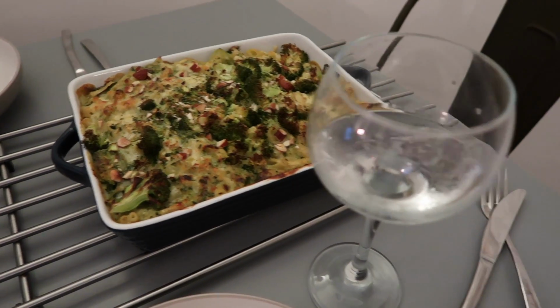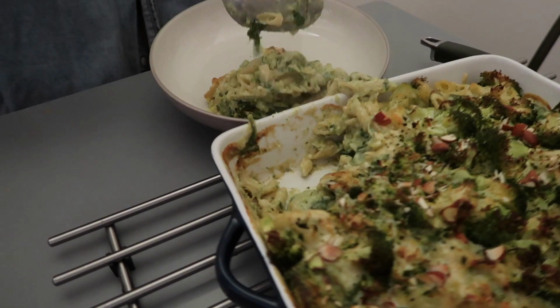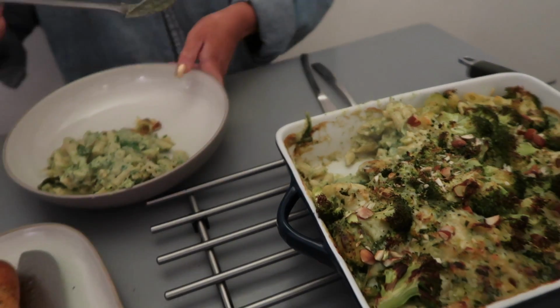Having a cheeky little gin and tonic buddy because it is a Friday. Oh mama, that looks good! I enjoy that a lot. That is like quite a fresh mac and cheese, isn't it?